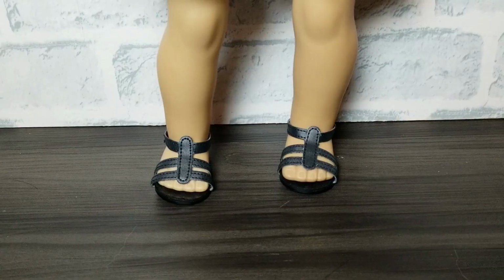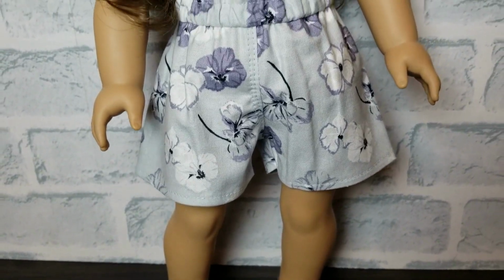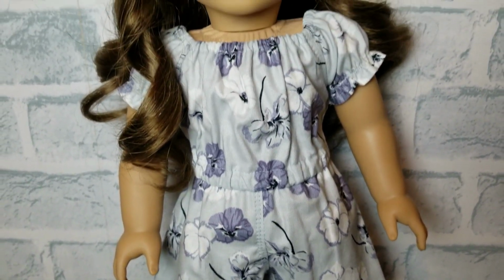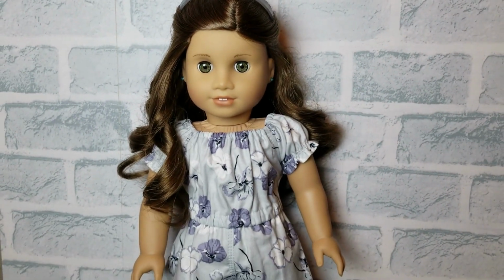All right, here's Giselle again. I was just trying to put together outfits as quickly as I could, so I recycled the shoes a lot. So the Kwanzaa shoes again. And this is Giselle. She's a CYO, and I think she was the first one I ever got. I got her used.